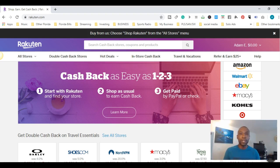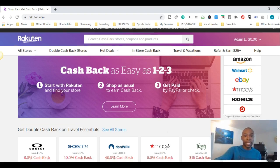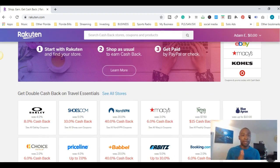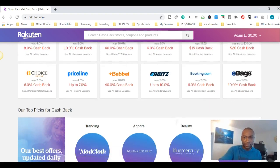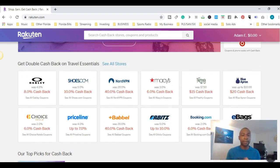So Rakuten is one of those platforms and it's starting to grow. I'm starting to see more platforms in terms of earning cash while you shop because they see the value in that. And usually they're a place that people like to shop. So let me give you an example. If you look at Macy's, 6% cash back by using Rakuten. Let's look at Hotwire. And also Hotwire or Priceline. Priceline is up to 7%.